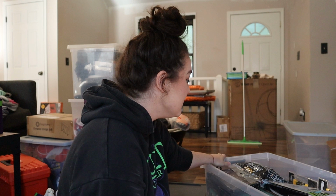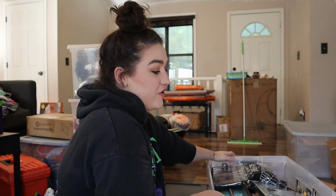This whole box is almost all stuff that I got on clearance at Spirit Halloween last year, which is so funny. But if you don't, I highly recommend shopping the Spirit Halloween clearance sale. I think it's the day after Halloween, it's 30% off. 2 days after Halloween, it's 50% off. And 3 days after Halloween, it's 70% off. I always wait till the 70% off day and then I just go crazy. And I just let myself go crazy. And it's always the most fun pulling all this out and not even remembering what I got.